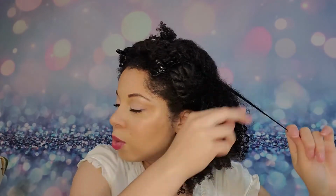For example, the one time I used this as a one and done, I literally washed my hair and then I stayed in the shower and slapped this on to sections in the shower right after I washed my hair. So I had washed and conditioned my hair, so it was moisturized and it was easy. It was already detangled. It was easy to just kind of throw the product in there.